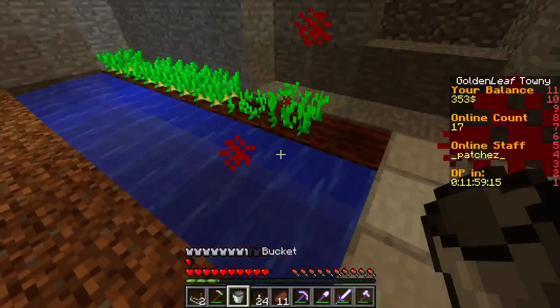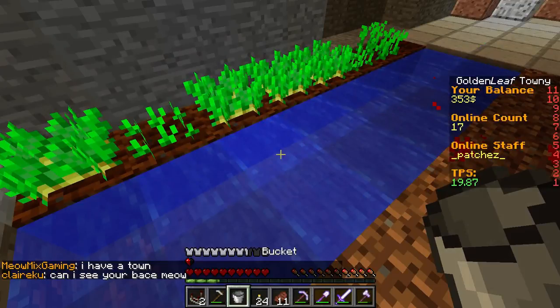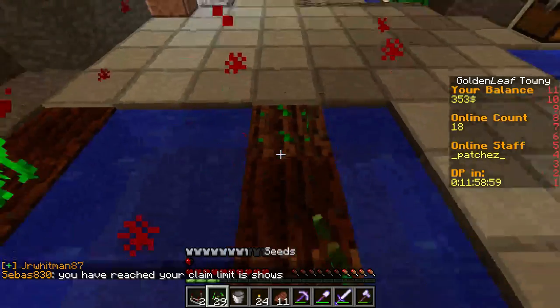I don't even bring armor. Oh my gosh, I won. There's like three other monsters, but there's still those two. Okay. Want me to kill that skeleton?